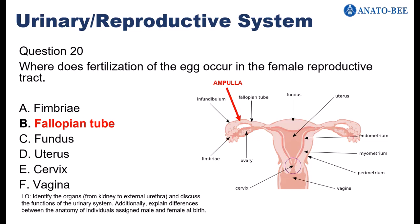The next portion is the ampulla, and then the body of the fallopian tube. And the last part is the intrauterine portion of the fallopian tube, which empties into the uterus. So an egg is going to be released, enter into the infundibulum, and at the area specifically of the ampulla of the fallopian tube is where fertilization with the sperm should occur.